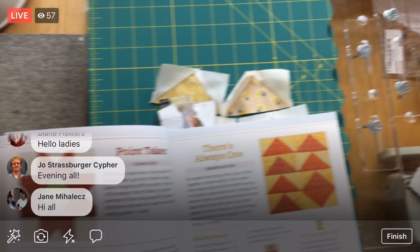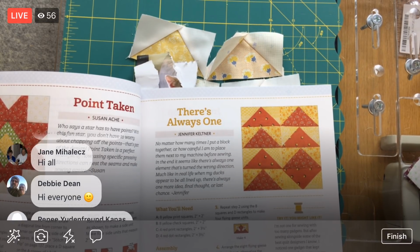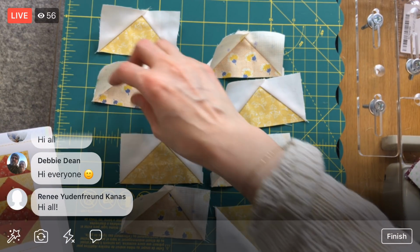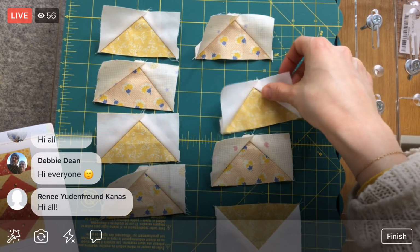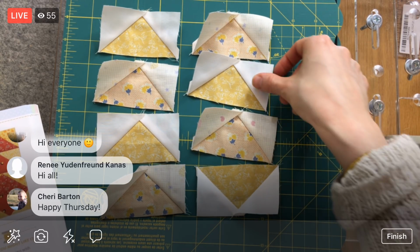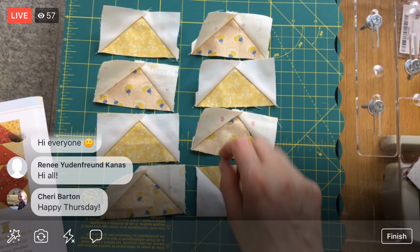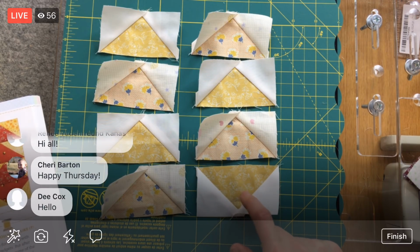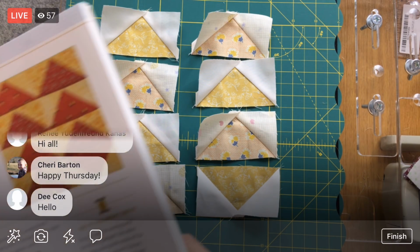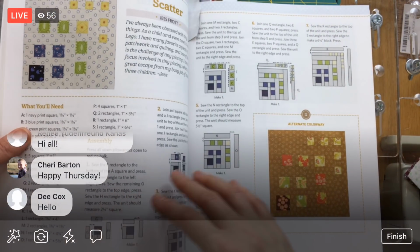All right. Here we are. Okay, there's always one. This is where we left off. Yesterday we got all of our flying geese units done and it's all laid out here ready to go. And here's that one flipped upside down. I almost forgot to do that. So not making a mistake would have been a mistake for the actual block. But you guys caught me, so I flipped that one around just in the nick of time. So we're going to work on that later today. But I thought we'd take a look at the new blocks for this week. I have them marked here.